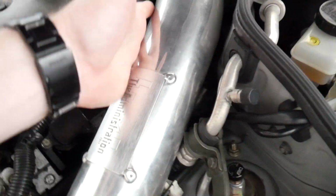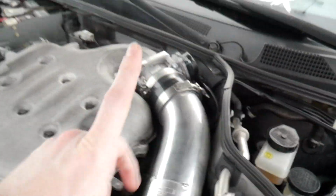So when I'm removing this intake, I'm pretty much just gonna undo these clips right here, undo that zip tie, and then undo this bolt and pretty much unplug it. And then we're gonna go ahead and just lift it up from the back and then up. The filter's gonna come out with it, and then over here I got a new filter.